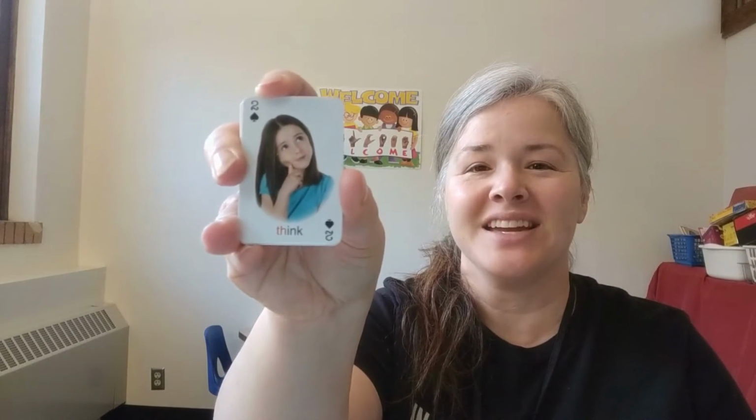Let's do one more at the beginning of words. Here we go. This sound makes us do this. Think. Here we go, three times. Think, think, think. All right. And when you say these sounds in normal speech, you won't be doing it quite as exaggerated as I am right now. We're just doing it that way for practice.